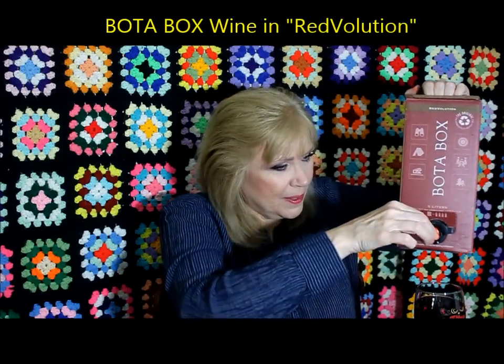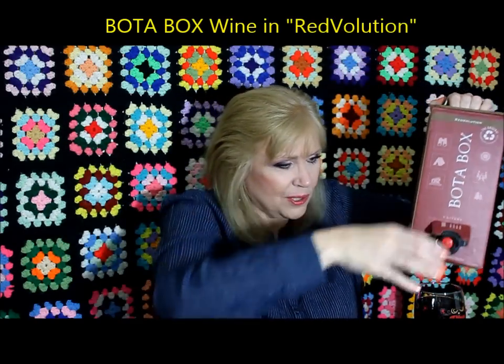I'm going to take a little sip here. I don't normally talk about this in my hauls, but this is a Boda box. And it's really cool because it has this little thing here where you can just pour out what you need, and you keep it in the refrigerator if it's a white wine. If it's a red wine, you can keep it outside. But this is called Red Volution, and if you like red wine, it's like a pack in a box, and it's like $15 for the equivalent of like 3 bottles of wine. It's the Lush Heavenly thing, but it's a Boda box.